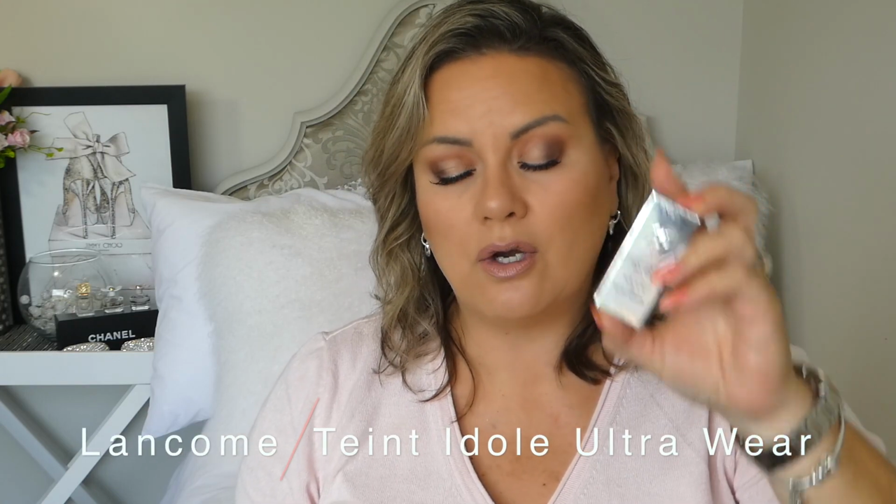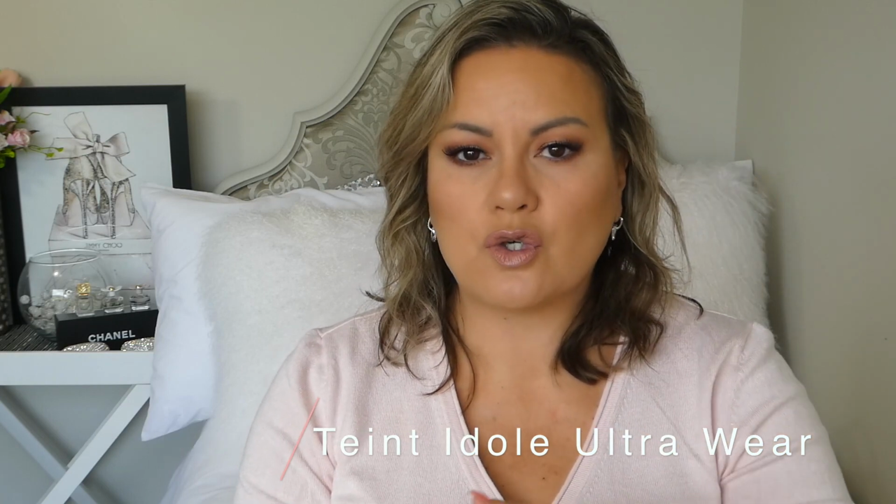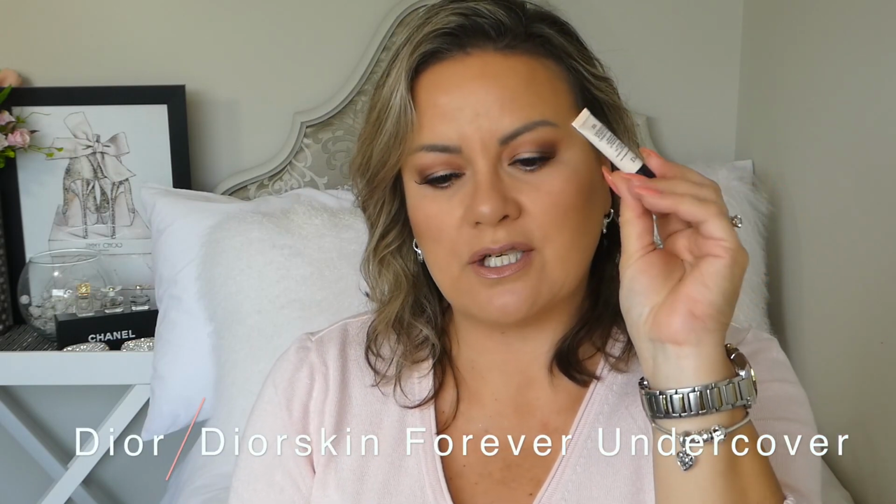Some samples that I've tried, just for a little bit of feedback, is the Teint Idole Ultra Wear foundation from Lancome. I actually did enjoy the way that wore. I want to try it a little bit more, and I would definitely put that in my high consideration pile. These are all the samples that I've been using of late. The Dior Skin Undercover foundation.